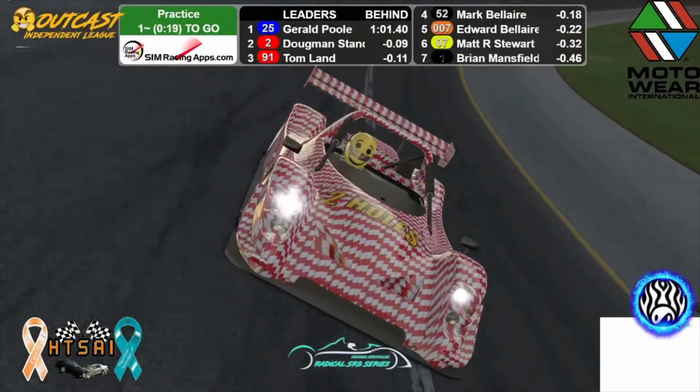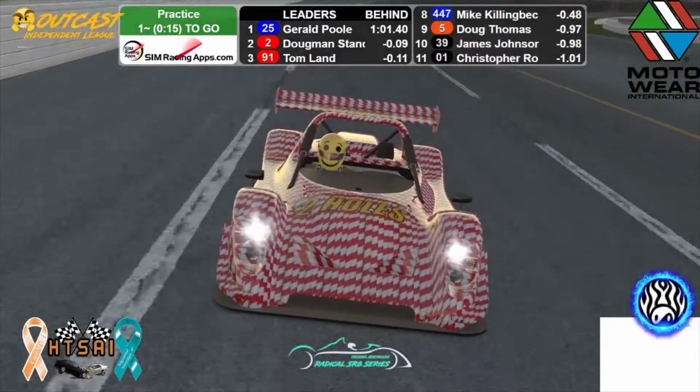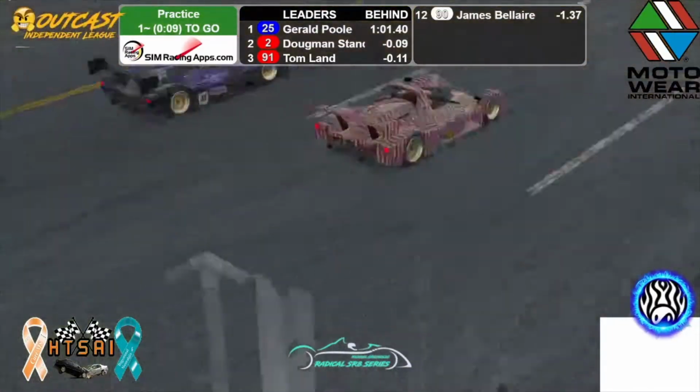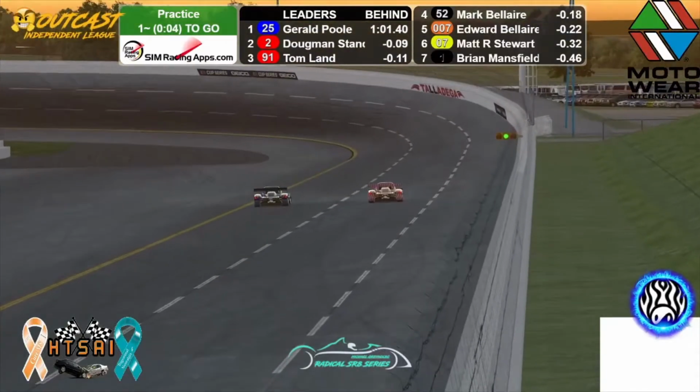And I do not see anything different on Chris's car tonight at all. So maybe it will refresh for the race and we'll see. I've tried refreshing it a couple times. I don't know what excitement he has in store for us, but I am sure it's going to be quite comical.